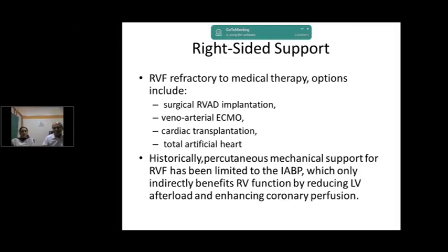Other than that, we have specific right-sided support and even the total artificial heart, for RV failure that is refractory to medical therapy. The options for these include a surgical RVAD implantation, veno-arterial ECMO, of course cardiac transplant, and a total artificial heart. Historically, percutaneous mechanical support for RV failure has been limited to the IABP, which only indirectly benefits RV function by reducing LV afterload and enhancing coronary perfusion.